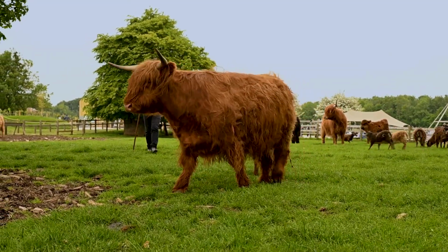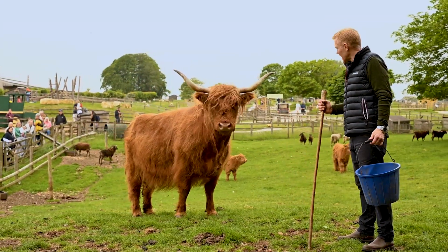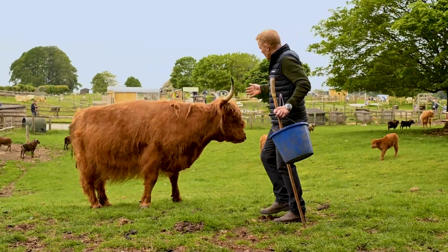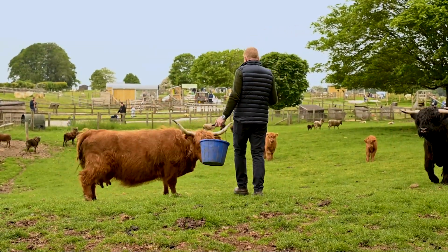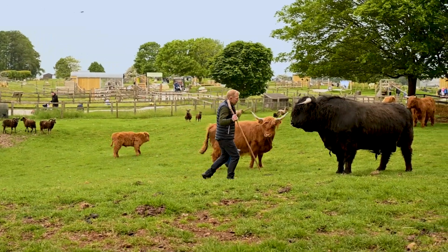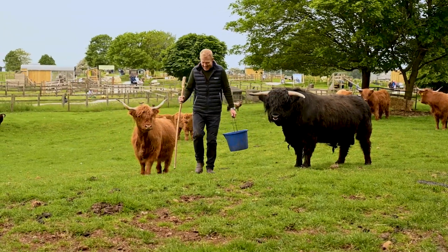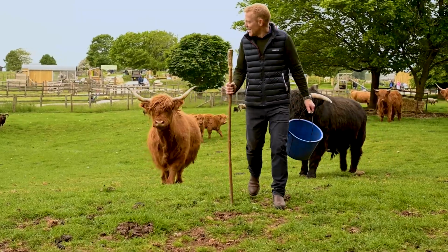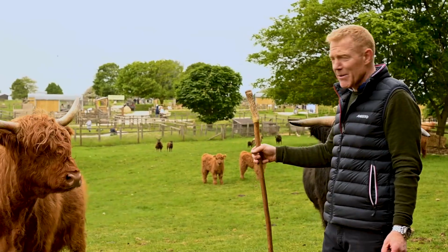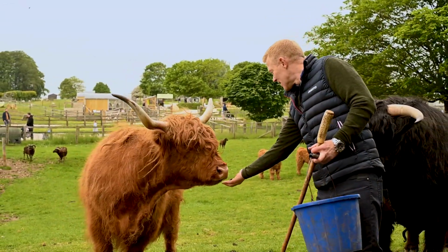Although they look like very big, docile creatures, I always carry a stick to protect myself in case they get a bit playful. And it is amazing how quickly they can jump about. Go on. Go on, Em. Go on, Prince. They plod around, but they can actually turn around on a sixpence, and they know exactly where the end of those horns are. Don't you, missus? See?